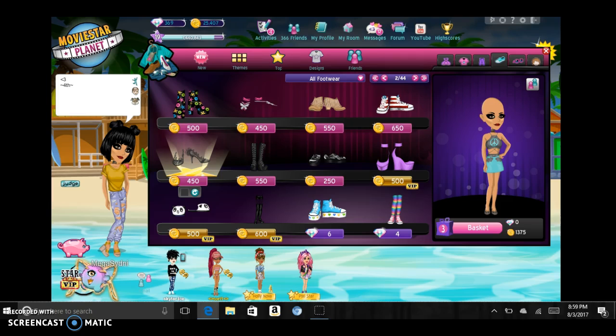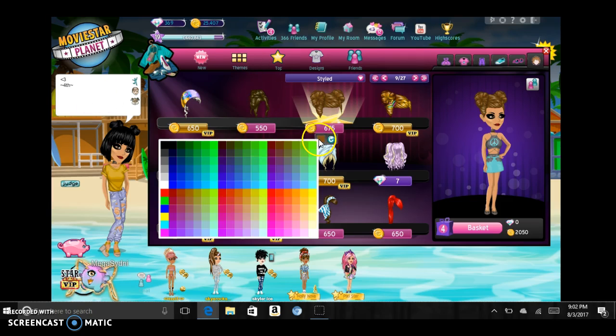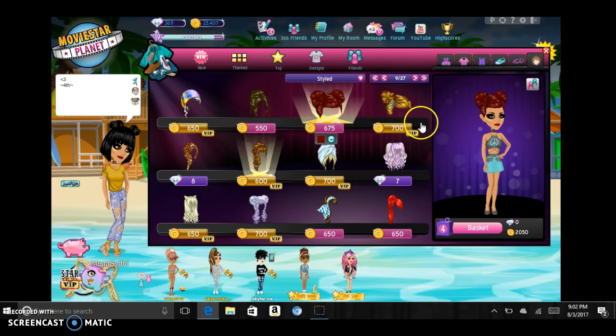Now, Cancer is the crab, so I picked these shoes because they were kind of pointy, and they just kind of reminded me of a crab. Now, because Cancers are the moon, I wanted to have a hairstyle that incorporated buns. And also, I want the hairstyle to be kind of a natural red to incorporate the crab. So here is the final look.